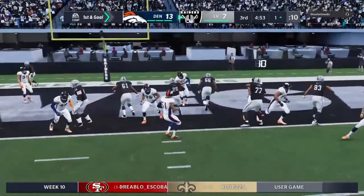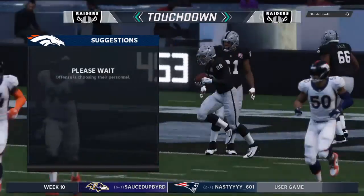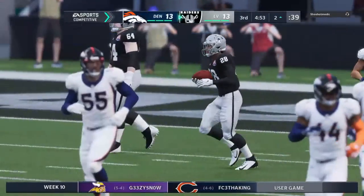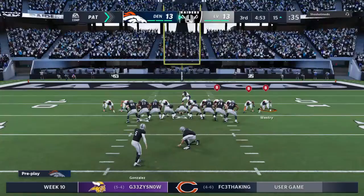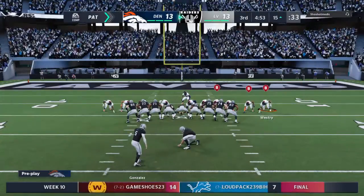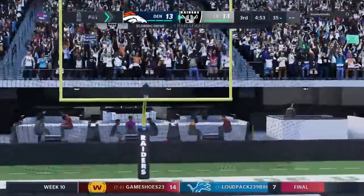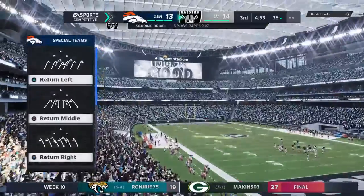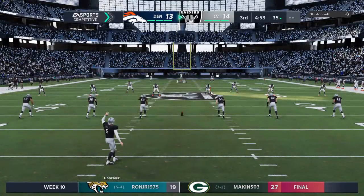They'll run it with Jacobs, and he's over the line and in for a Raider touchdown. Josh Jacobs with touchdown number 8 on the year. And the Raiders have drawn even here, and they can take the lead with the extra point to come. And this puts them on top by a point. It's 14-13. Raiders 14, Broncos 13.